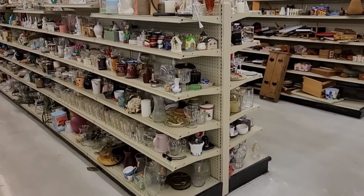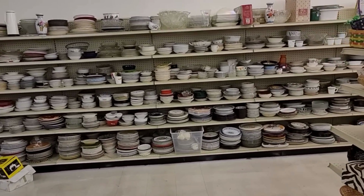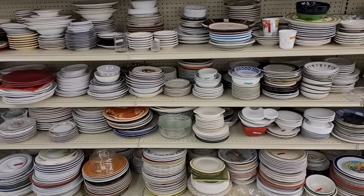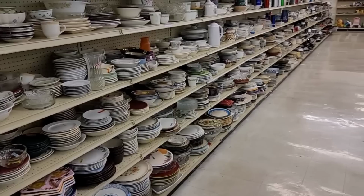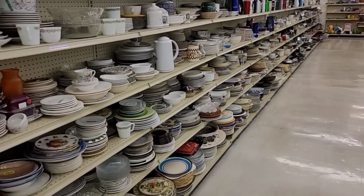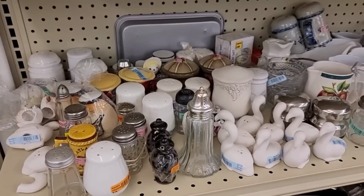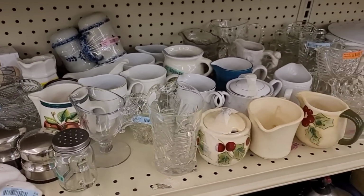I'm going to make a little jump here, and I'm headed down the basket aisle. Now, I typically look at all these dishes. Seriously, even if you weren't a reseller and you were on a budget, like a college student, and I've said this before, the thrift store is a great place to shop for your dishes. But we're going to jump into the salt and pepper shakers. I'm really not the biggest dish seller. I will sell sugar and creamers, for example.